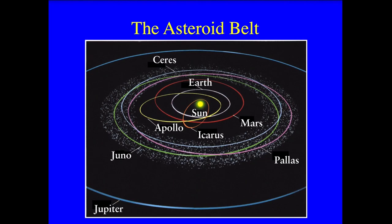This is a torus-shaped region located roughly between the orbits of Mars and Jupiter. Here, there are large numbers of rocky, mostly irregularly shaped bodies that orbit the Sun. We call them asteroids. About 200 are larger than 100 kilometers across, and it is estimated that there are around 1 million asteroids bigger than 1 kilometer in size. There will be a vast number of smaller bodies, all the way down to particles of dust.